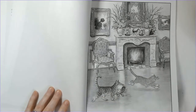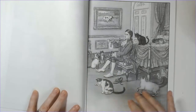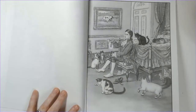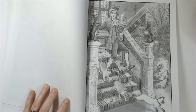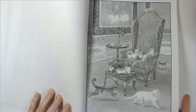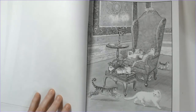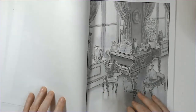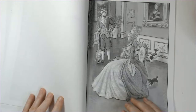He's got the little wig. So yeah, if you have the Castle Full of Cats, the actual colored storybook, then the stories in that along with the full colored pictures. So this all seems familiar. I understand why she didn't include the text in this, though it would have been nice just for like context purposes, but the pictures are so awesome.